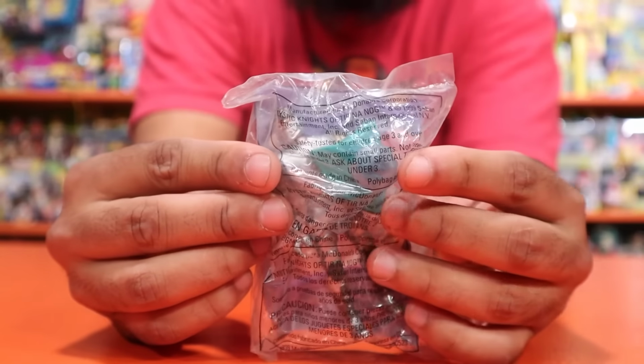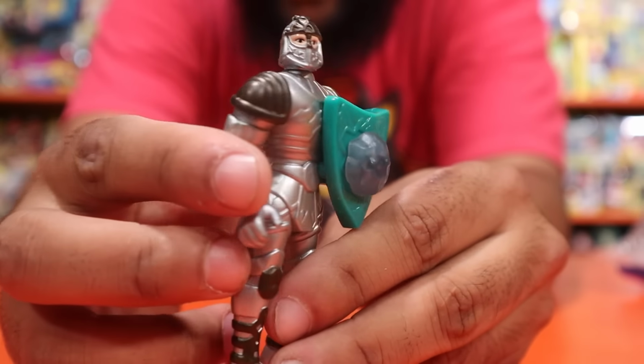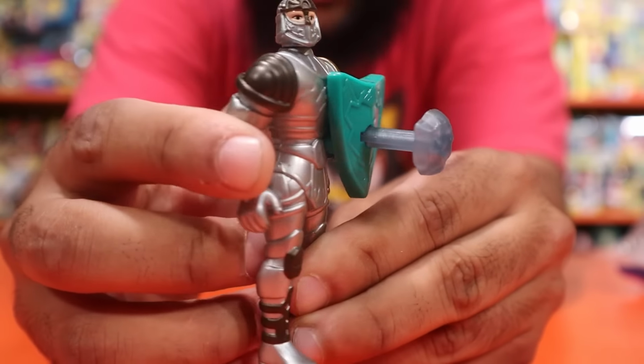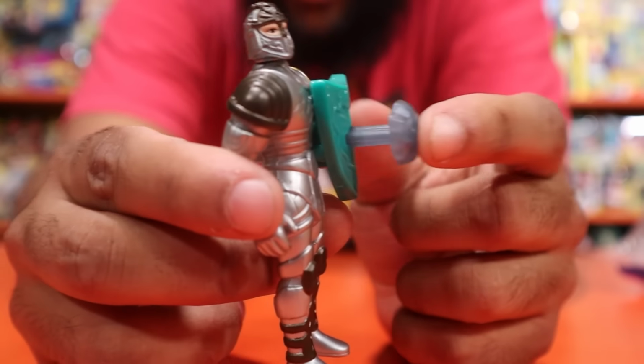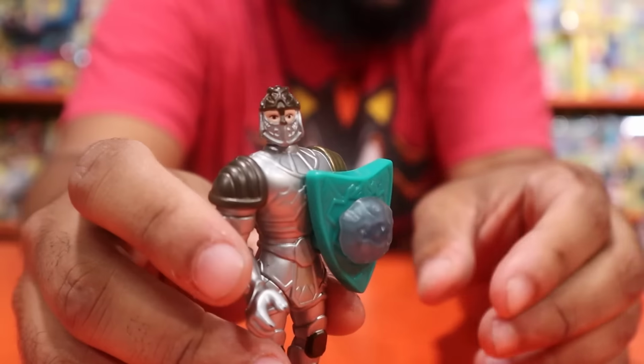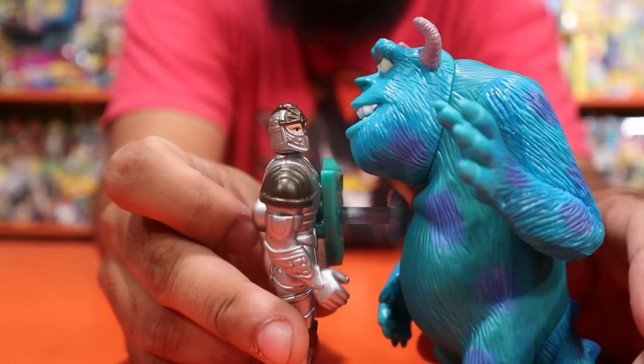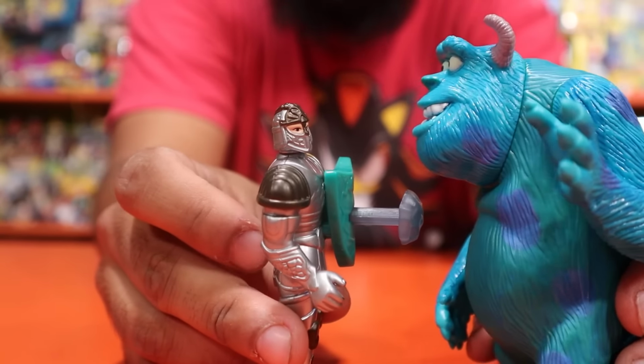Next up, this came from something called Mystic Knight, which I've never heard of in my life. So you have this little shielded guy, and then he blasts out a shot here with his whatever that is. We should have put it a little higher. That'd have been nice. But you know, there's that. Let's see what it can do against Sully here. Nothing, because he is a giant monster.